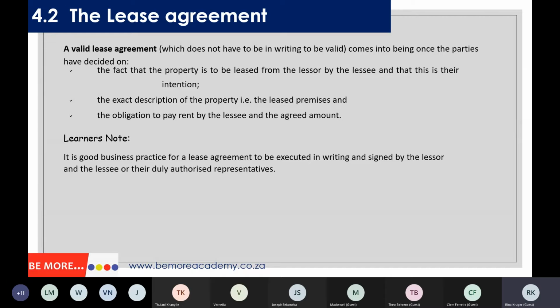A valid lease agreement, which does not have to be in writing to be valid, comes into being once the parties have decided on the fact that the property is to be leased from the lessor by the lessee and that this is their intention, the exact description of the property, for example the lease premises, and the obligation to pay rent by the lessee and the agreed amount.